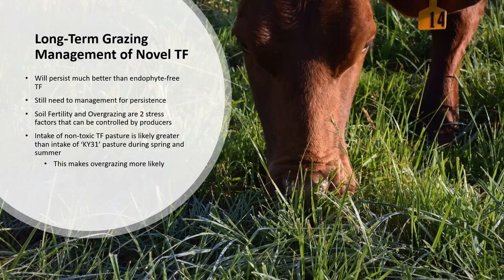So intake of non-toxic tall fescue pastures like novel endophyte tall fescue pastures is actually going to be greater than that of Kentucky 31. One of the reasons that we can continuously graze our Kentucky 31 pastures is because the animals self-limit because of the toxin. They don't have that limiting factor in novel endophyte tall fescue. So overgrazing can be a major problem. Rotational grazing is going to give us that advantage. So we want to make sure that our animals are not able to overgraze. We really want to manage that. And this is what's going to give us long-term persistence.